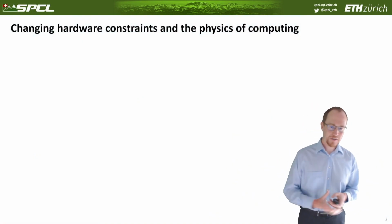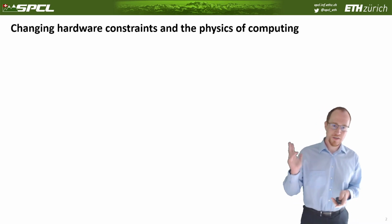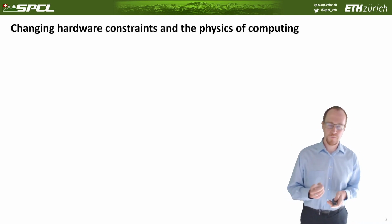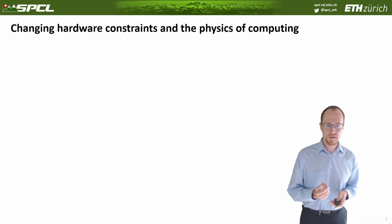So, but let me start with a couple of slides that I've presented many times. So you may want to skip those if you've seen them before. But it's really important to have the motivation with the changing physics of computing. So why do we do this? Why is today the time to consider these hardware, these spatial programming devices?